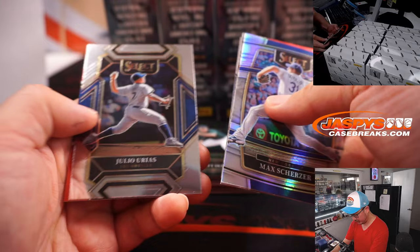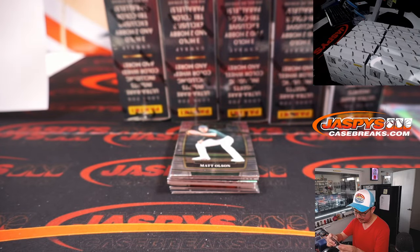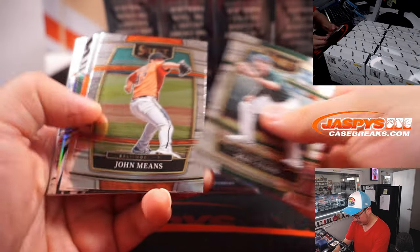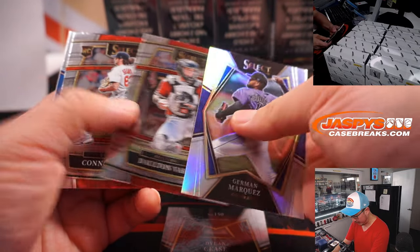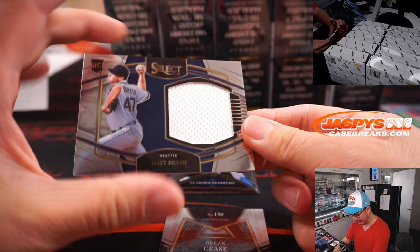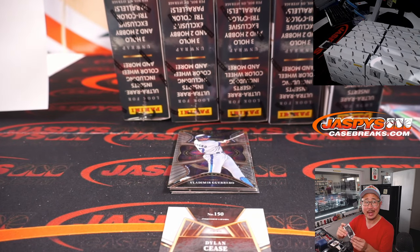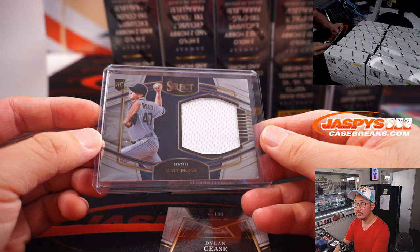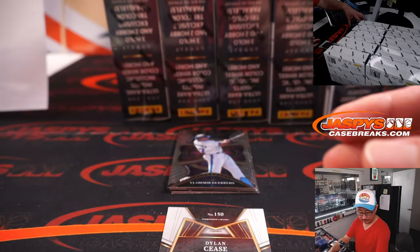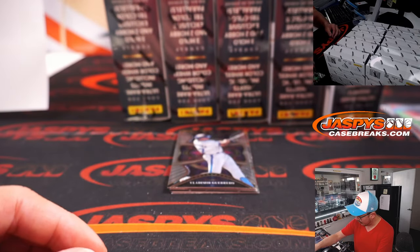Max Scherzer, Nate Lowe to 199. Got Dylan Cease, Zebra print, and Matt Brash for Seattle. That'll be for Kenneth and the M's. White Sox, Scott with that one.